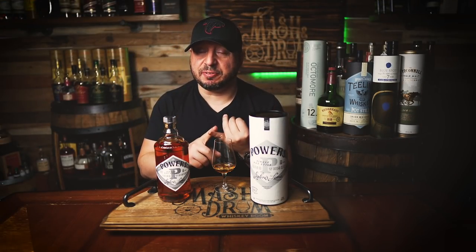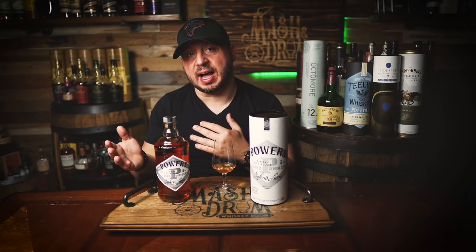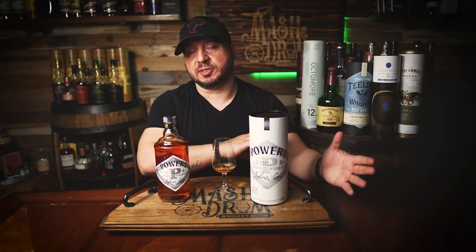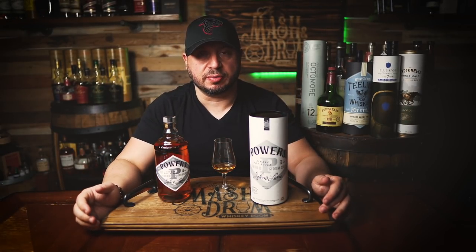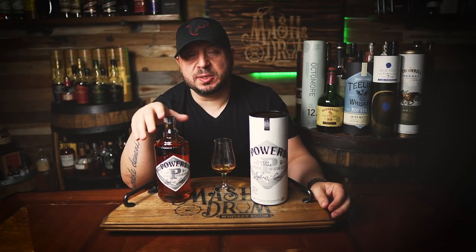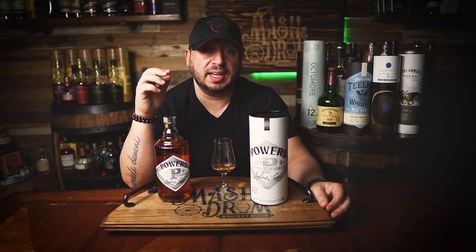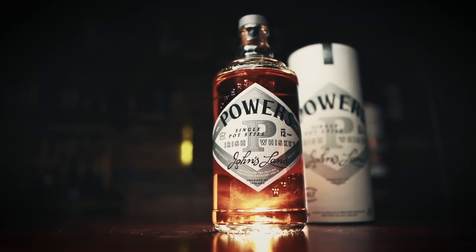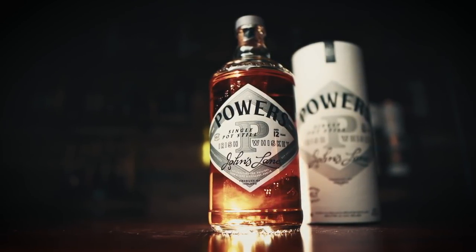Plus, it's non-chill filtered and it's bottled a little bit higher at 43.2% ABV rather than the 40% that we see from Redbreast 12. But when you talk about the best value single pot still Irish whiskey on the shelf, to me, it's still Powers, but it's this one right here. It is the John's Lane. Now, this is a 12-year-old.